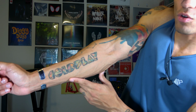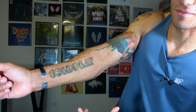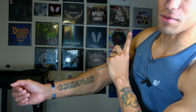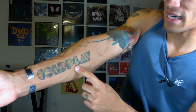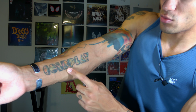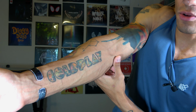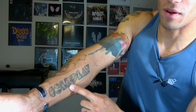In addition to that, you guys can see this is my Coldplay tattoo, and a lot of y'all are always wondering why I'm a fan of Coldplay. Well, because they're freaking awesome. This is also styled on that same album right over here, again with that spray paint vibe. This was my sixth tattoo, maybe my seventh, and this is holding up really well as far as the colors and whatnot. This is a pretty sweet tattoo. It's definitely one of my favorites.